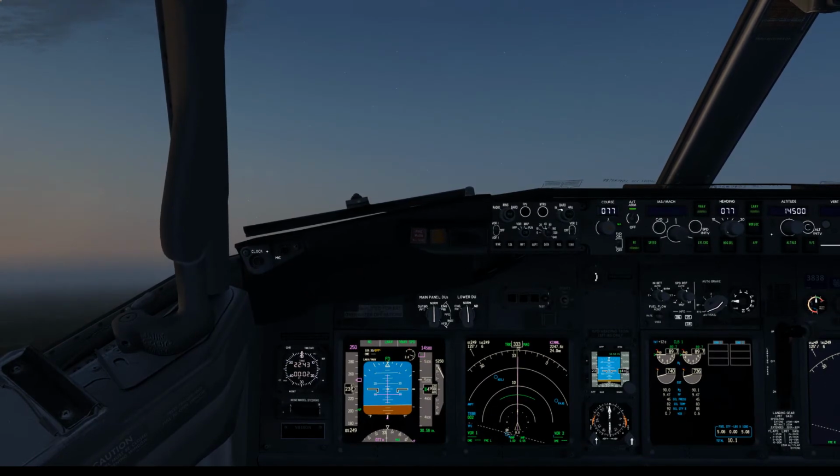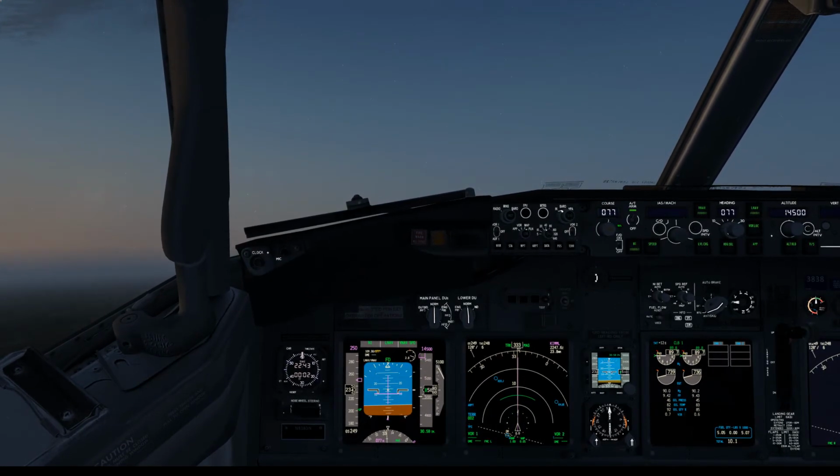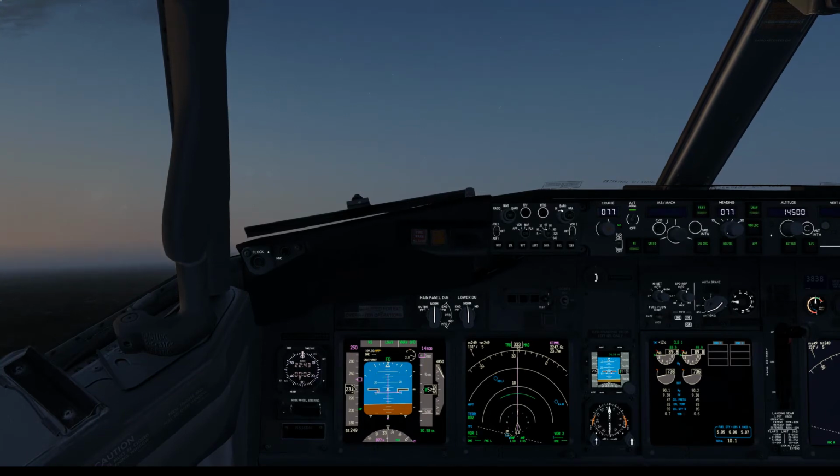Southwest 929, climb and maintain flight level 320. Flight level 320, Delta 929.